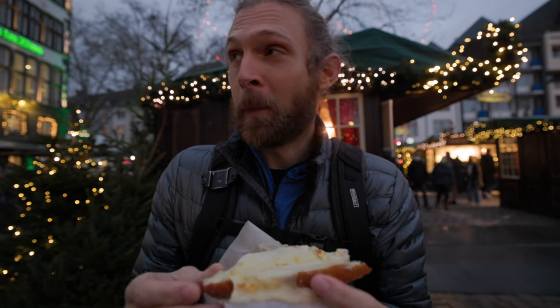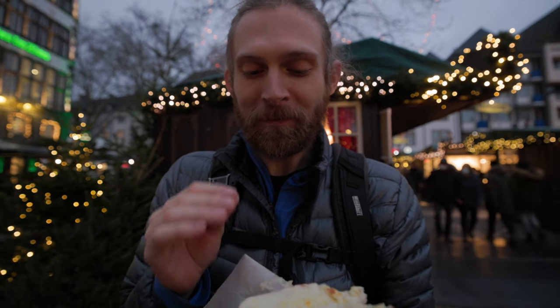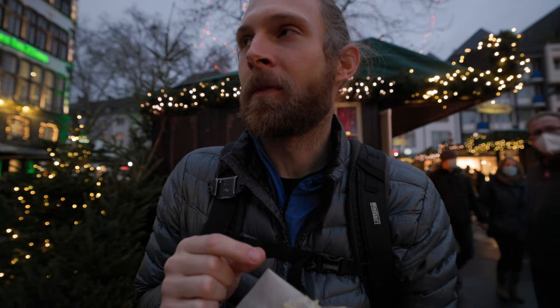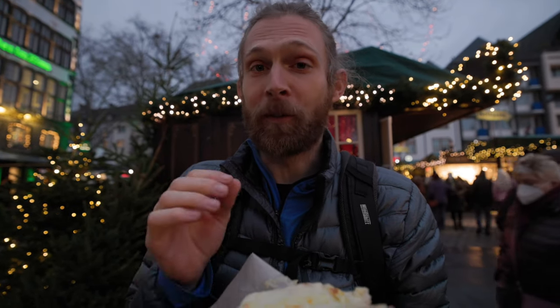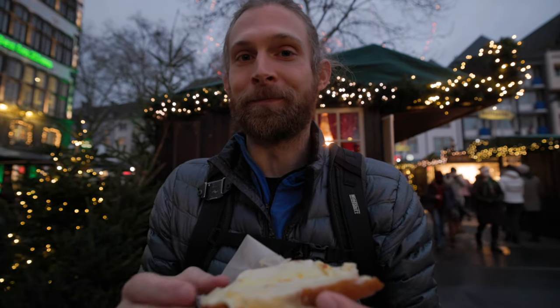Wow. That is so insanely good. I'm trying to figure out what kind of cheese it is. I don't know, but it's a really good cheese. And this, oh, it's so good. So cheesy, but so good.